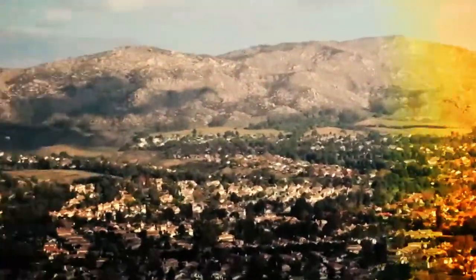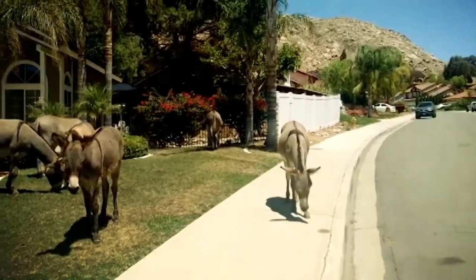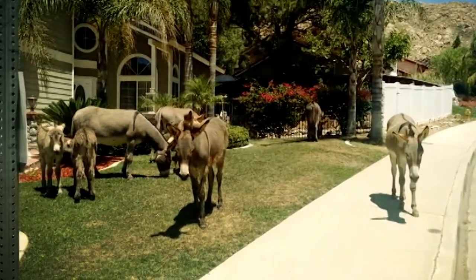I grew up in a town called Moreno Valley. It's probably like an hour away from Pasadena. And here are the donkeys that roam the streets of Moreno Valley.